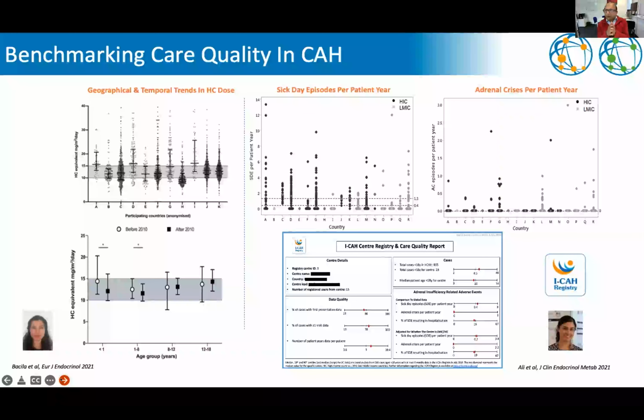Now in the top two panels on the right, you can see that we're looking at sick day episodes per patient for the different countries. And you can see that there are differences also between high-income countries and low-middle-income countries. And then what we've done, very similar to what Tanya was mentioning earlier, is that we provided these reports to centers. In fact, the centers came to us when we were writing this paper up to say, where are we in the center? So this needs to be driven by centers. Centers need to be interested in these kinds of benchmarks. Of course, we can impose them on them, but if they ask for it, that's even better, because that means there's stakeholder involvement.